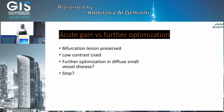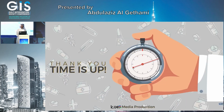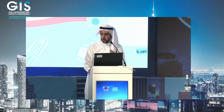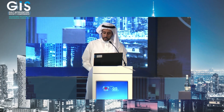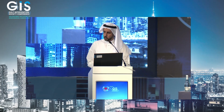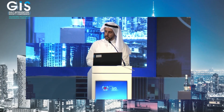Then we looked at our contrast. It was about 25 cc. The troponin the next day is 58. At 12 months follow-up, the patient is doing very well, without revascularizing the RCA. She's asymptomatic. She has limited mobility and doesn't have much in the way of symptoms. We didn't jump in unless the patient has symptoms.